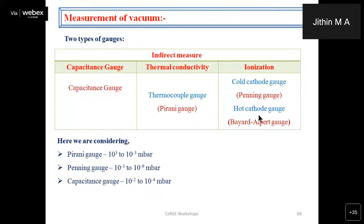And as we create the vacuum, it is very important to measure the vacuum accurately. There are various types of gauges available, so we have to choose the gauges for our own application. What pressure ranges are you going to work in? Which gauge gives more accurate pressure readings at some levels? You have to consider that. In this case, it is the capacitance gauge, thermocouple gauge, Pirani gauge, Penning gauge, hot cathode gauge and cold cathode gauge. These things we are going to discuss.